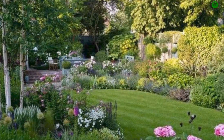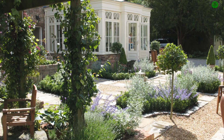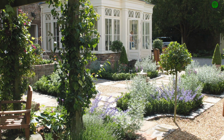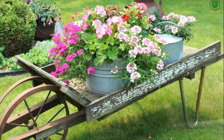This isn't about wild and untamed growth. It's about a curated, intentional design that still feels welcoming and natural. The contrast between the rigid, manicured hedges and the soft, billowing flowers is what makes this style so visually appealing and unique. It's a garden that feels both grand and intimate, polished yet lived in.